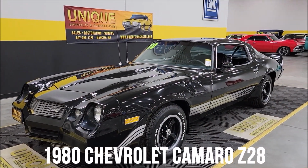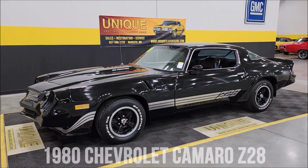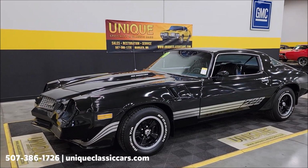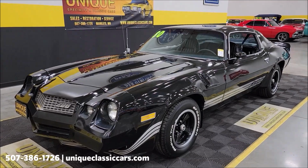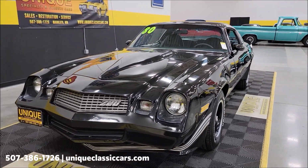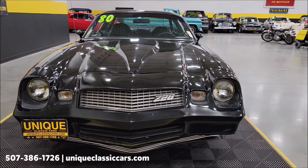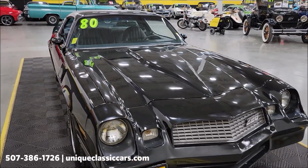Classics. 1980 Chevrolet Camaro Z28. This is a true Z28, would have the L code in the VIN, meaning it does have the 350 underneath the hood, and this is also a numbers matching engine, so numbers matching 350 underneath the hood, power steering, power brakes. We'll pop the hood when we get around to the end of this video, start it up, let's hear it run. Check out that engine bay.